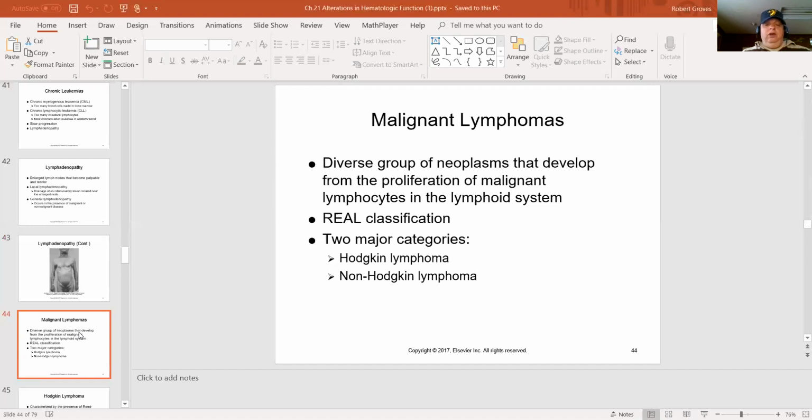The World Health Organization classifies these based on both their structure and cell lineage. The four major categories of lymphomas are B-cell neoplasms, T-cell or natural killer cell neoplasms, and then the two which you are probably most familiar with, Hodgkin and non-Hodgkin lymphoma.